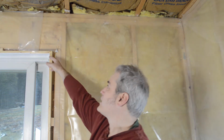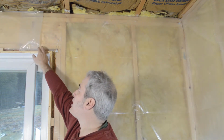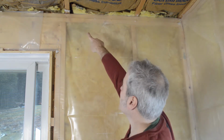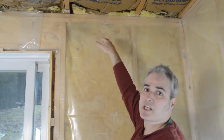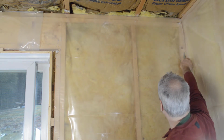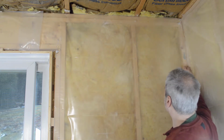If we look over here, we can see that there's no tape connecting this piece of poly to the next piece. That means that air can actually move around that. It's not doing its job. At the top, where we get up to the band joist, there's no sealing to a contiguous air barrier going up and into the band joist. And here in the corner, they slit the air barrier, the moisture barrier, and didn't tape it.